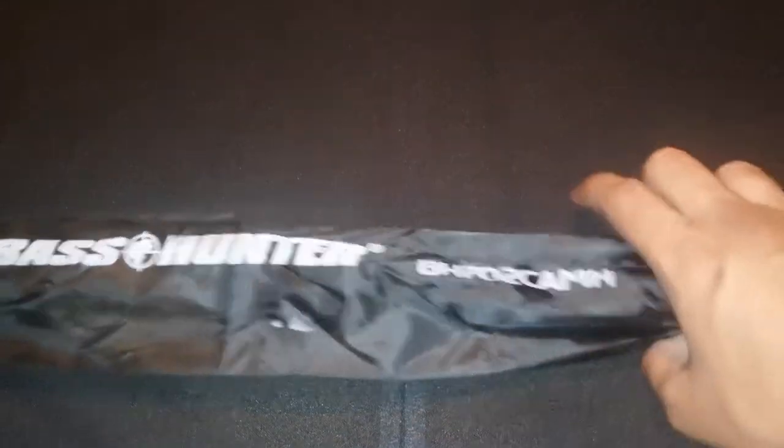So let's go through it very quickly, guys. It has 8 eyelets, as we call them, eyes or line guides. It comes in a very nice, strong, durable travel bag, or travel sheath. And here we go.